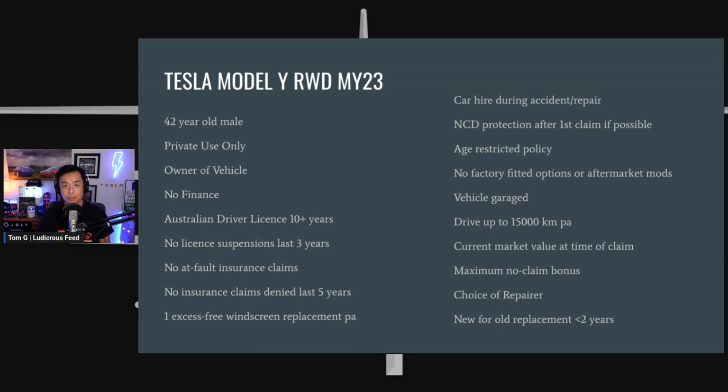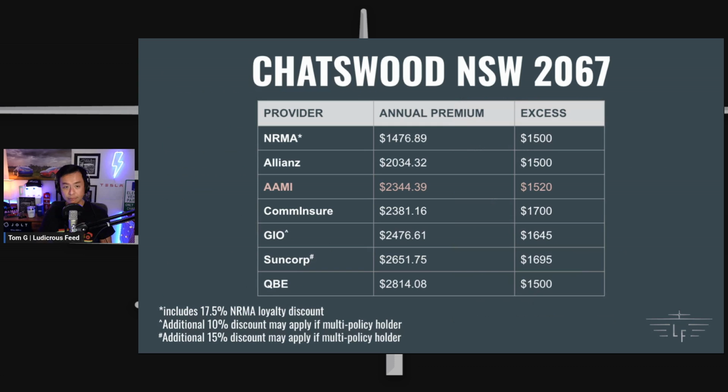That's different from the compulsory third-party insurance, which is more for medical bills if you meet an accident in New South Wales. Okay, so for the postcode of Chatswood, New South Wales 2067, I've highlighted 7 insurance companies that I could find online quotes for. Let's go through each of them right now.